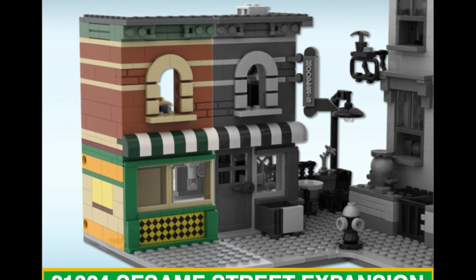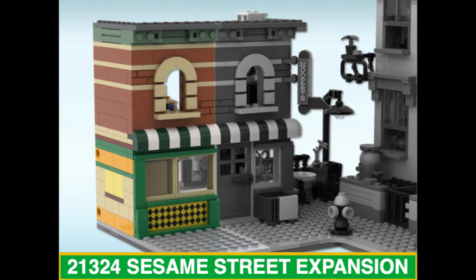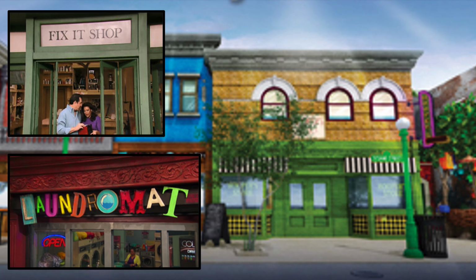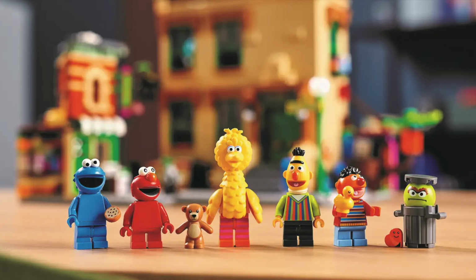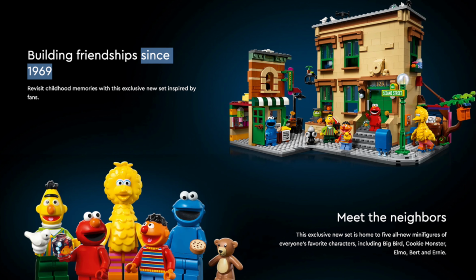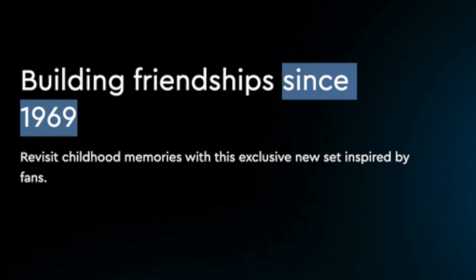If Lego does make an official Sesame Street expansion set, they will have to add in those missing minifigures, as well as expanding more buildings like the Fix-It shop and the laundromat. And I think this will be perfect for Sesame Street's 55th anniversary next year in 2024, even though this TV show first aired way back in 1969.